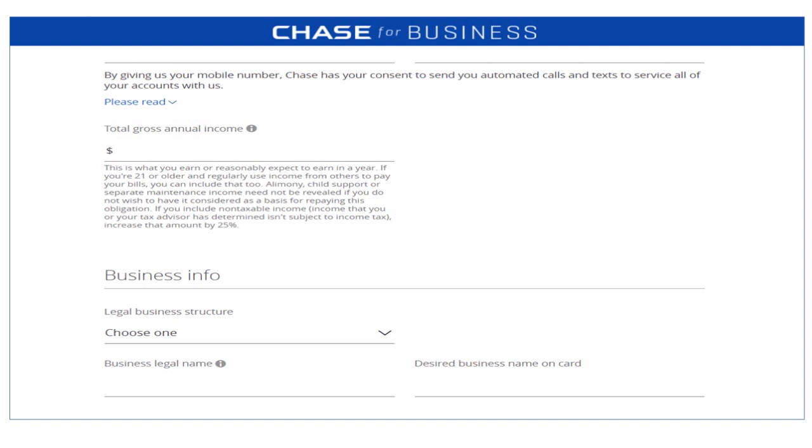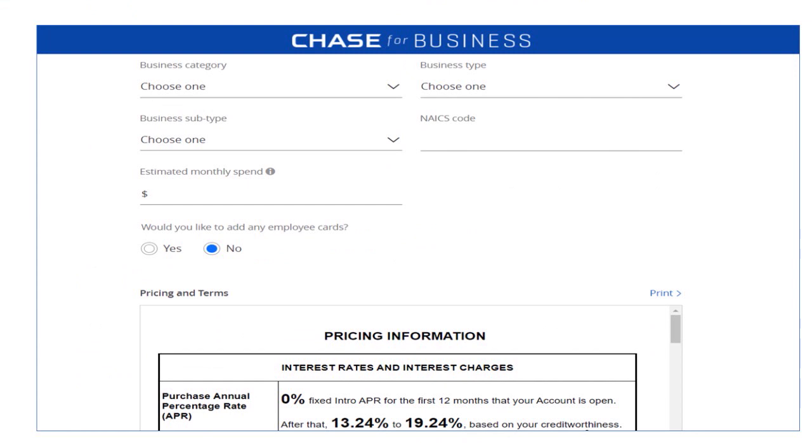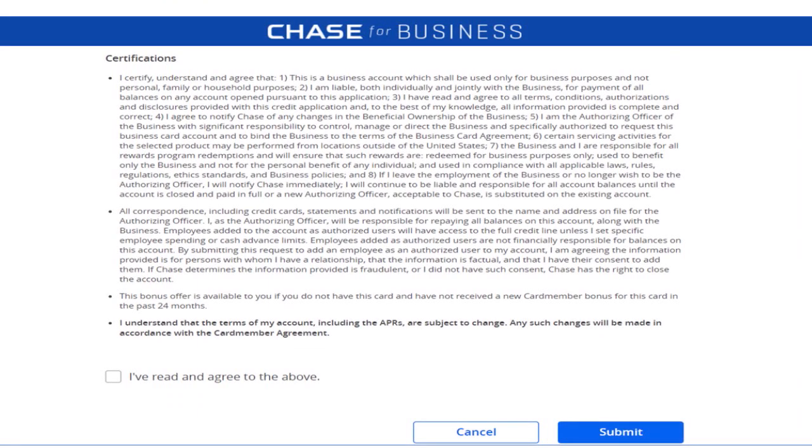Again, you've got to have anything else but a sole proprietorship if you want to qualify for an EIN only business credit card. In general, you need to be anything else but a sole proprietorship. And we're showing you the fourth form here. You can see here they want to know more information about the business. Again, they're continuing here. And the next to last, they want you to tell them about the business category you're in, the business type, and your estimated monthly spend on the card. And the last part is you need to sign.